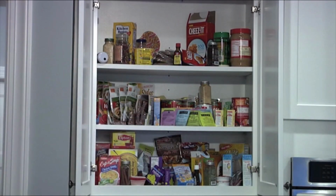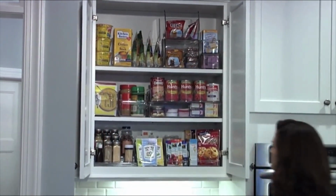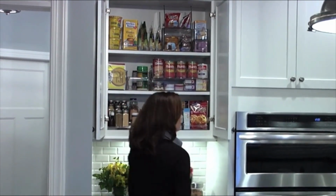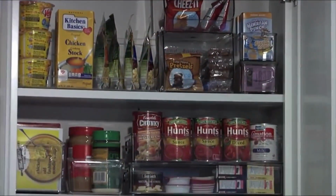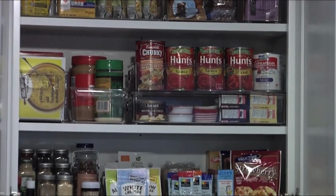Disorganized cabinets and pantries can be cumbersome and make finding what you're looking for a challenge. Inner Design has a solution for you to keep your cabinet essentials neat, organized, and easy to access. Custom organize your perfect cabinet or pantry with our kitchen and cabinet bins.